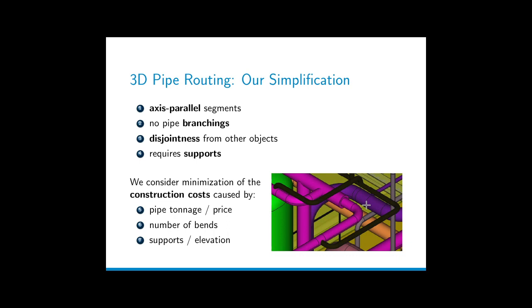The pipe routing problem we consider is a simplification of the practical problem. We consider only axis-parallel segments, which is mostly the case in practice. We don't consider branchings of the pipes, which would lead to a Steiner tree problem. Sure, we need disjointness from other objects. We consider support and elevation costs. And these are constraints, and the objective function is given by material costs, the bends, and the construction cost of supports. We don't consider operational costs.